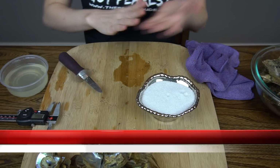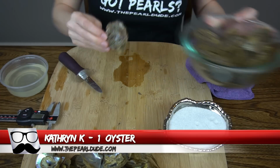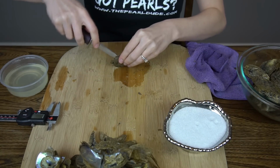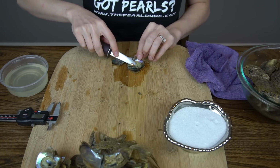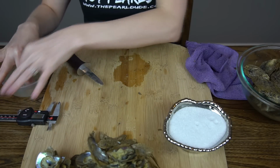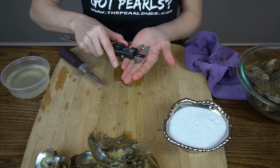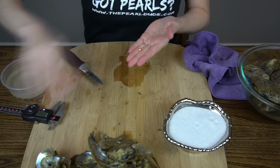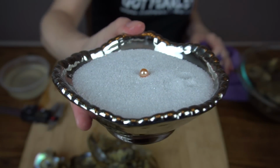Next order is for Catherine, and we'll be opening 1. Ooh, look at that, really bright peach. Really bright colored peachy pearl.